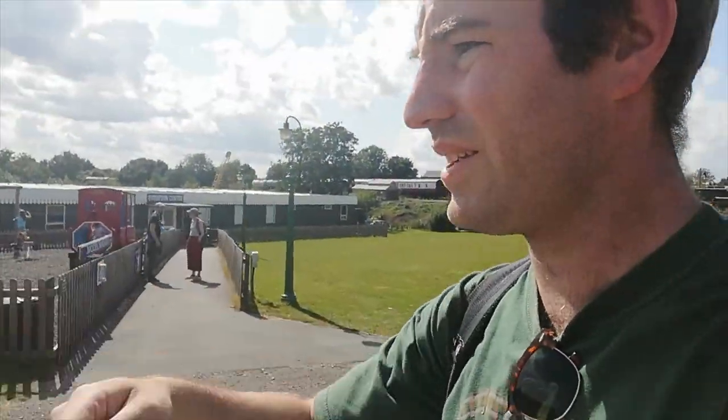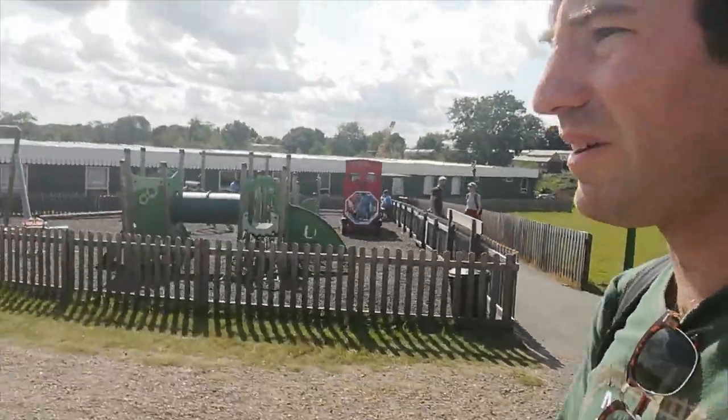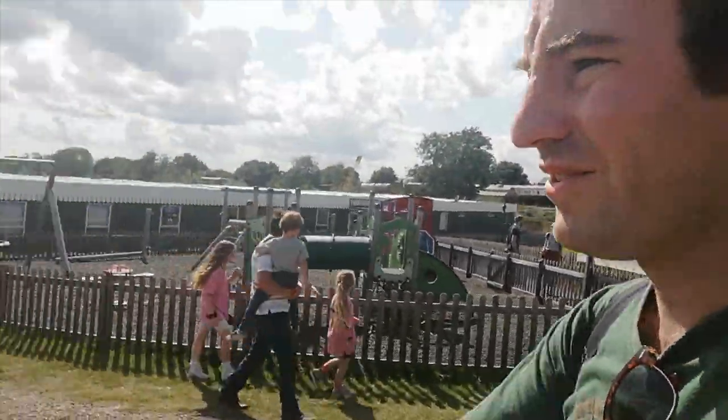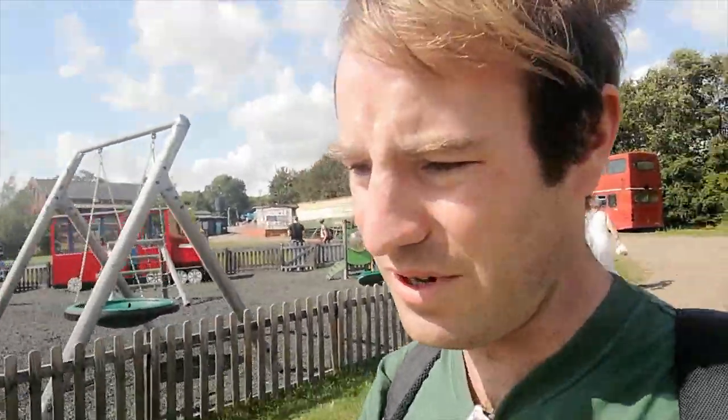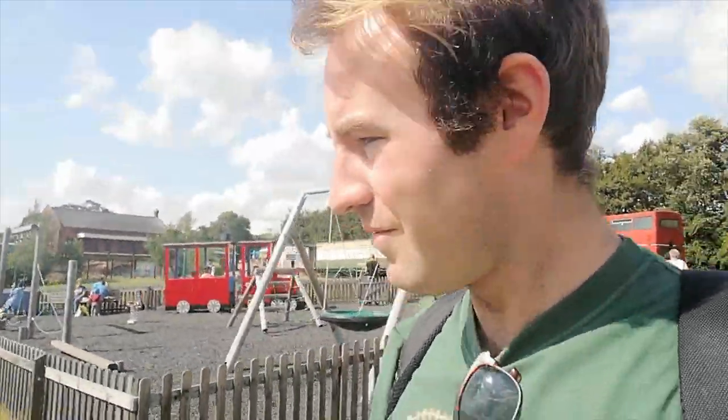See one of the model railways, and then just down here is the station for the miniature railway. So just here's the steam coming up in the background. So what we'll do, we'll have a ride on the miniature railway, and then, as I said, I'll finish looking around the museum. Once I finish looking around the museum, I'm going to go for a walk around the Colne Valley, and the main object is to walk under the viaduct.